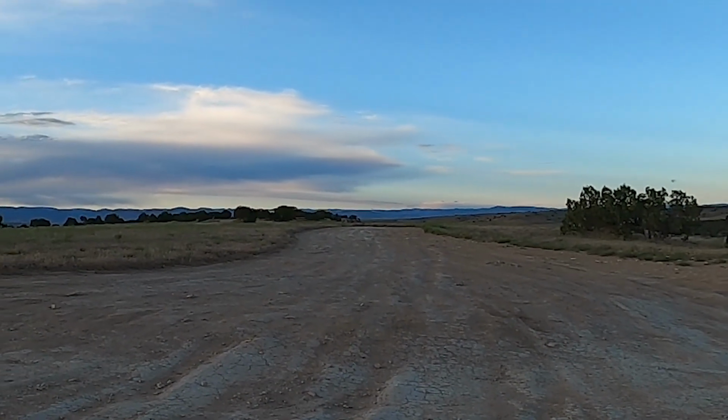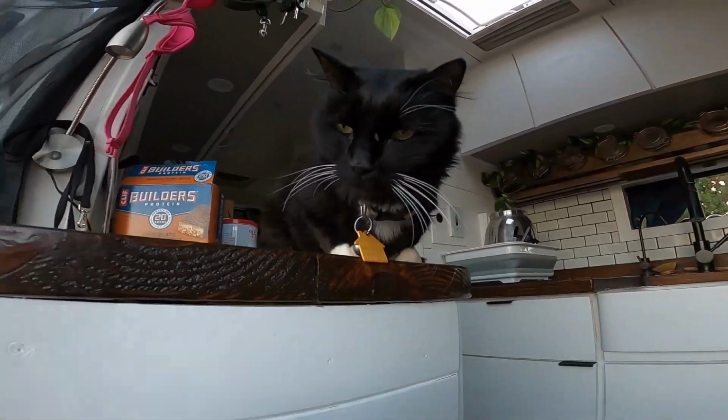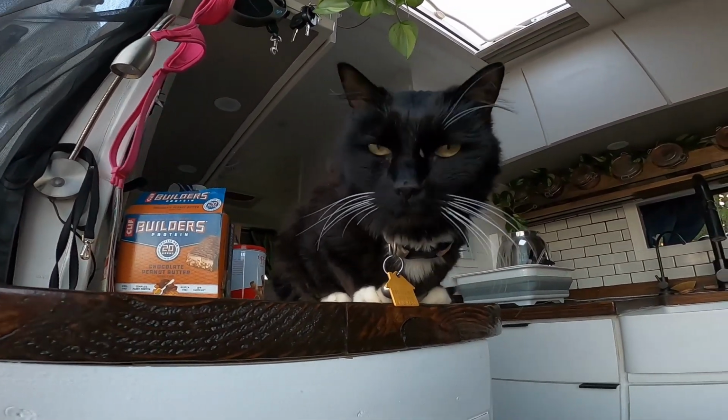I see a new person just pulled in. We don't need the bathroom because we have our own bathroom that we lug along. Nice and chilly. I'm happy to be here. And Sadie's happy to be here. She's so happy.